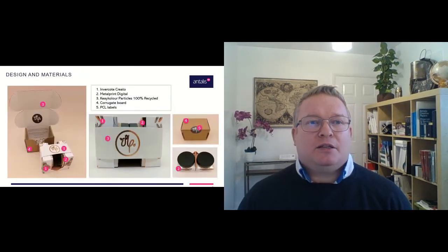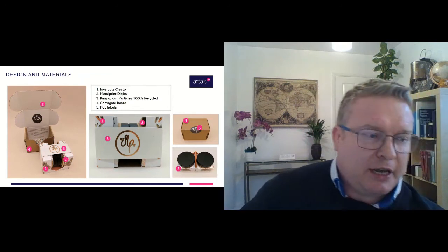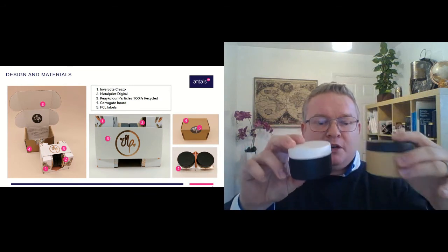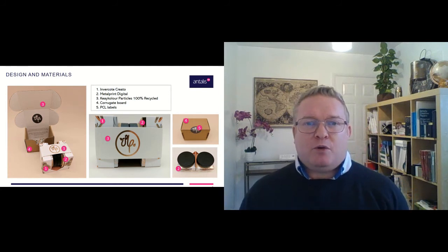Let's have a little look at the design and the materials and why we picked them. So first of all, I just want to quickly mention the cosmetics pots that we picked. And for those of you that can see it, these are the sort of pots that we were using. Now, we wanted to look at something that was an alternative to using just plastic. We wanted to investigate what was out there.